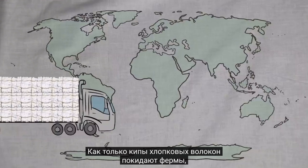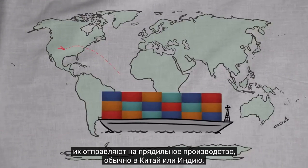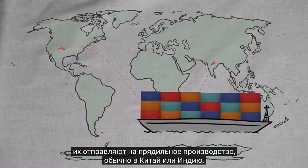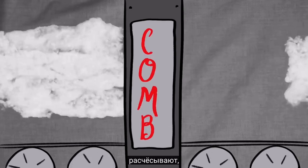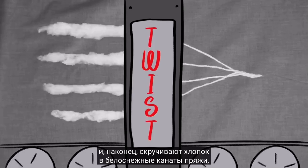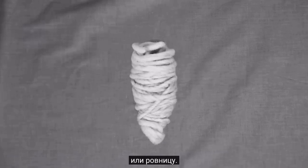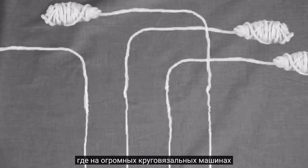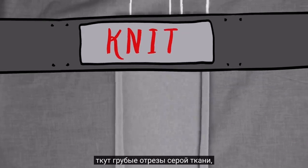Once the cotton bales leave the farm, textile mills ship them to a spinning facility, usually in China or India, where high-tech machines blend, card, comb, pull, stretch, and finally twist the cotton into snowy ropes of yarn called slivers. Then yarns are sent to the mill, where huge circular knitting machines weave them into sheets of rough grayish fabric, treated with heat and chemicals until they turn soft and white.